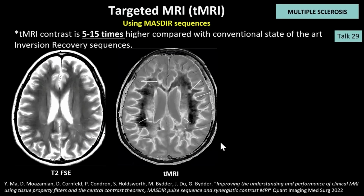Now, last but not least, we've been very lucky to be able to work with an MRI pioneer, Emeritus Professor Graham Bidder, who we've adopted at Matai. And alongside Graham Bidder, we've been applying his mathematical framework for increasing the sensitivity of MRI for subtle signs of disease. What the mathematical framework does is explain the light-dark contrast that's seen on the images, and it makes it possible to design basic inversion recovery sequences that will detect very subtle abnormalities.